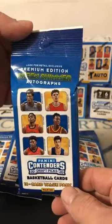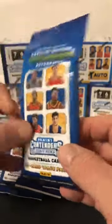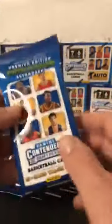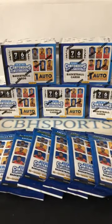And in the value packs, we got the green shimmer autographs as well. I don't think this has anything different. It doesn't say anything different in them. But we got the 5 blasters and we got the 6 cello packs. So we're going to be doing that. Johnny Keen here. All right.